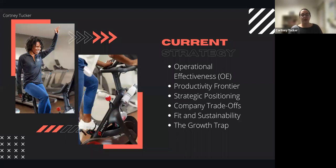A number of ways that they're doing this is they've decided to sell this overabundance of product through platforms like Amazon and Dick's Sporting Goods, and they've also, as mentioned, extended the other products that they service. So they now, instead of just having a bike, you can purchase their row machines, their treadmills, and so on.